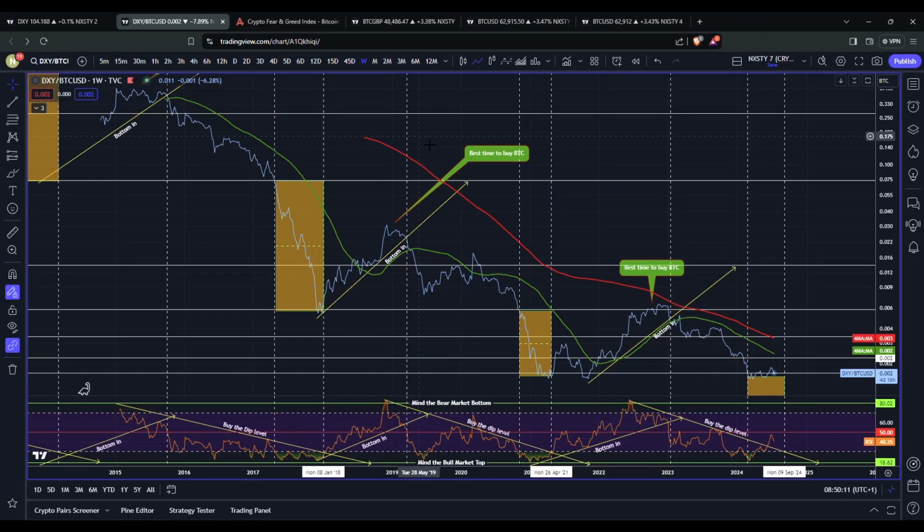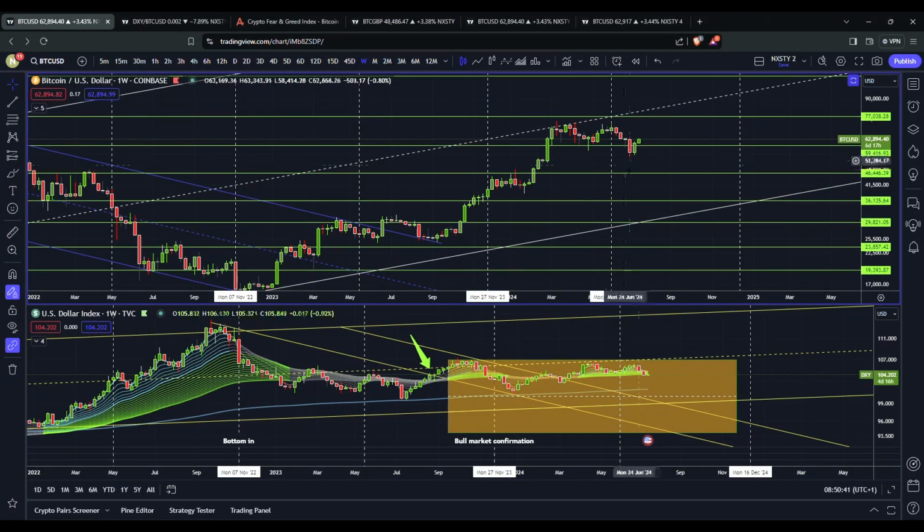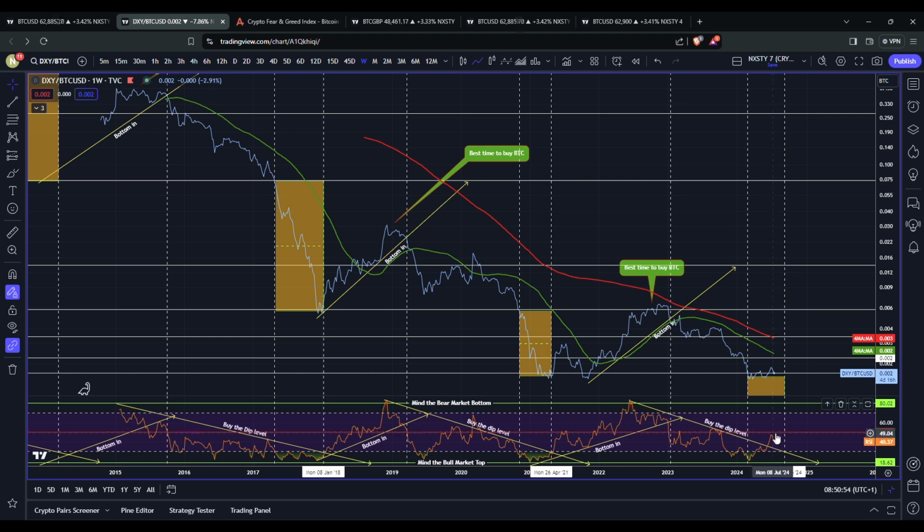So, the DXY Bitcoin ratio, we can see our previous update. I mentioned that we were approaching the 50 level on the RSI, and that could represent a local bottom for Bitcoin. And we can see since then we managed to bounce from the lows. We managed to bounce from the 54,000, 53,000 low back to 63,000. So this RSI was actually telling us that a bounce could be imminent, and this is what we got.